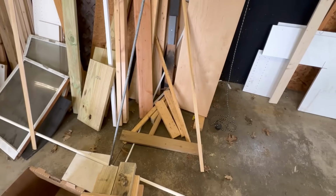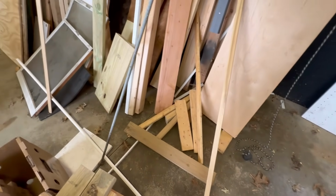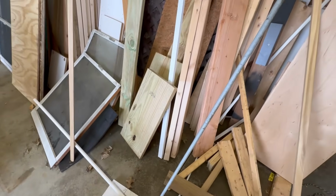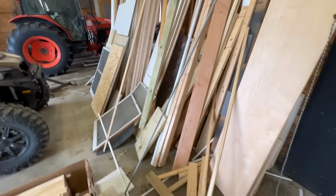And if you can't tell from the time lapse, I'm just going through and picking up little scraps that I was throwing back in there, and I guess no need to keep anymore. So I'm gonna keep picking away at this.